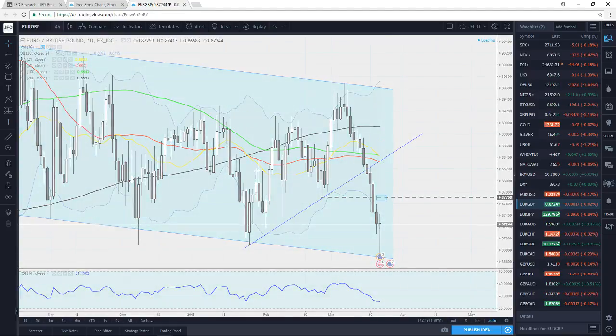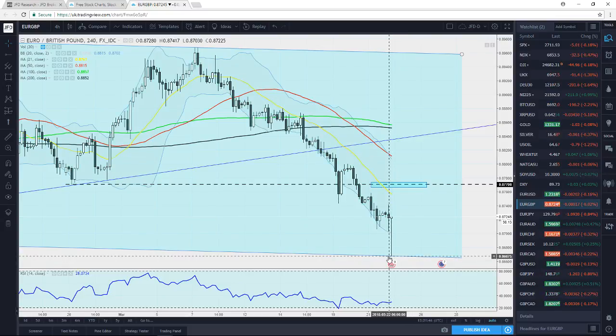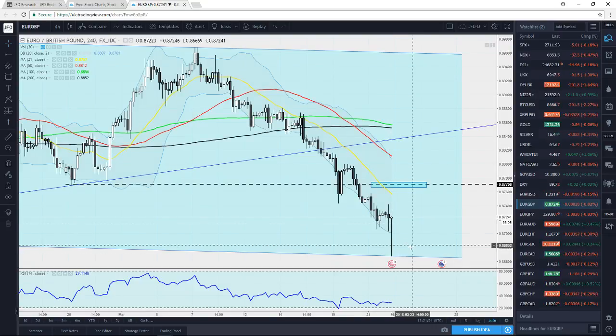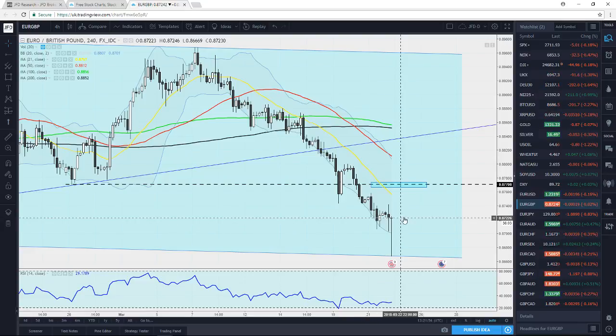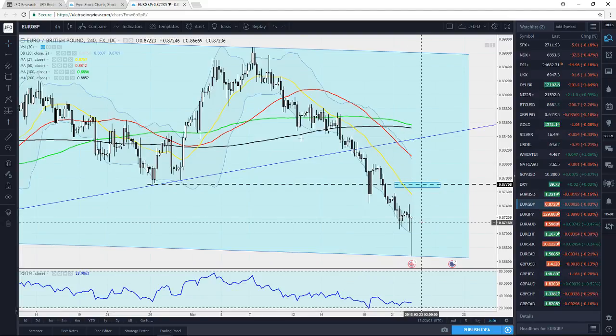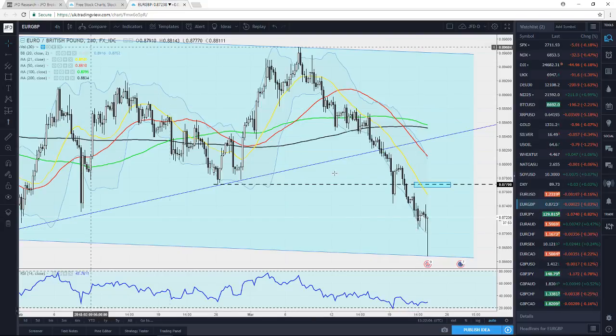Let's put quickly a 4-hour chart. So yeah, it managed to get this retracement from the bottom of 0.86670, and now back towards 87,250. So quite a decent retracement, to be honest. Personally, I wouldn't do anything here at the moment. I would just keep observing this one, but it is definitely building on something interesting, especially for tomorrow. So watch out for this, guys.